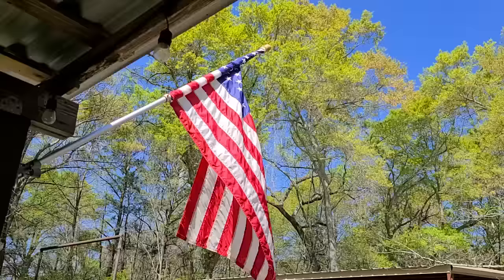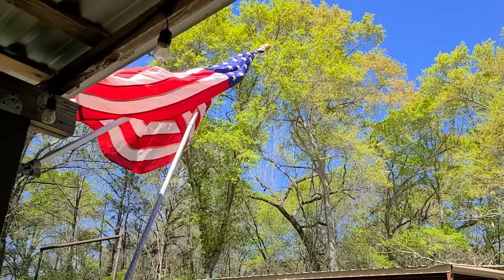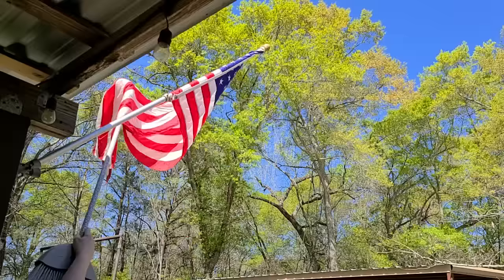Okay, now I'm going to take a second and get my flag untangled really quickly, and then we'll go over and get both of my bird feeders down and get those filled up with bird feed and get those back out.